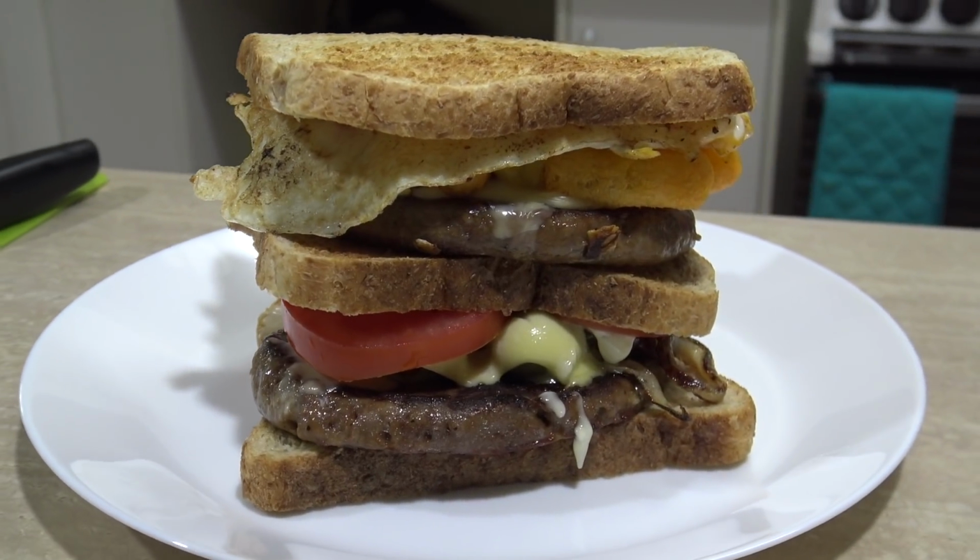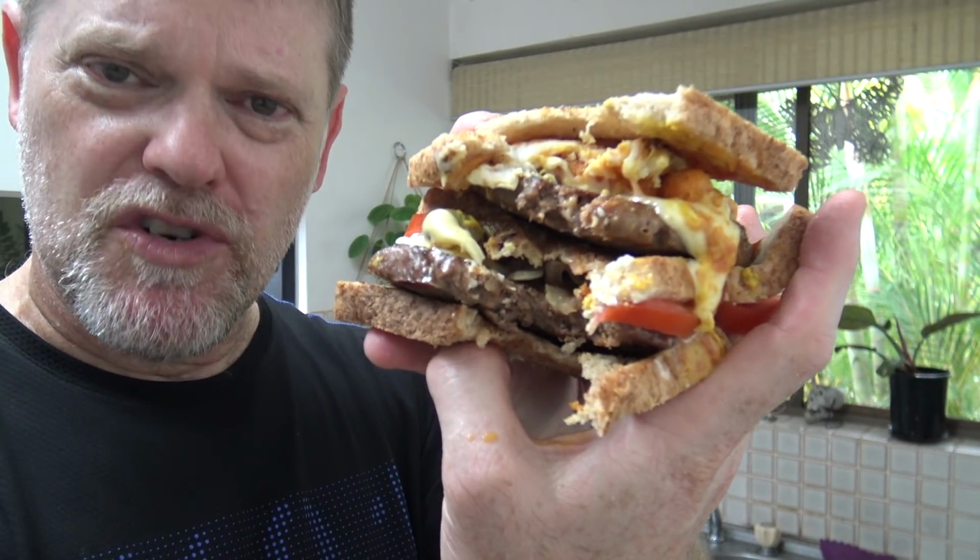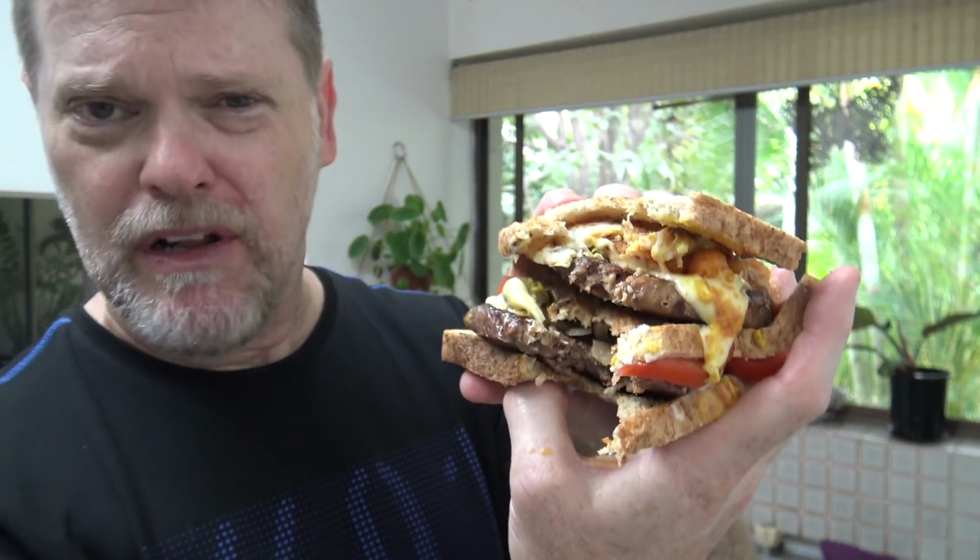Well, there you go. The burger I made out of stuff in the fridge. Now the question is, would you eat this? Let me know down below.